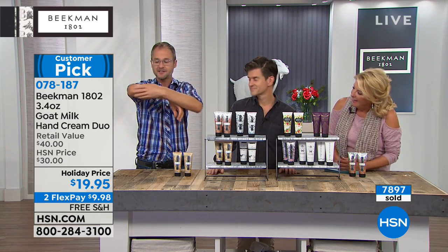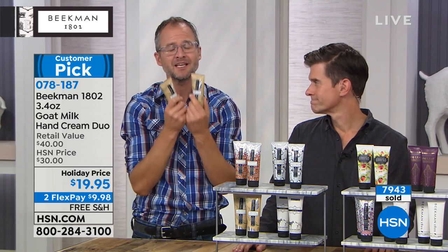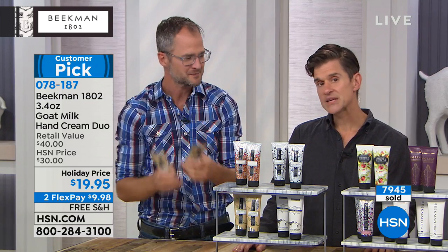Yeah. And so it's the goat milk. You don't need to reapply like you do with other lotions and hand lotions that are mineral oil based, that rub off on your clothes, that are just sitting on top of your skin. But you can keep reapplying this, and your skin will keep drinking in that goat milk. And that is the goat milk difference.